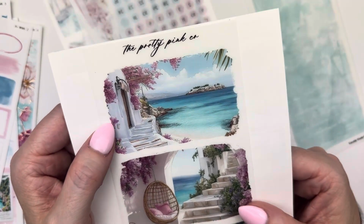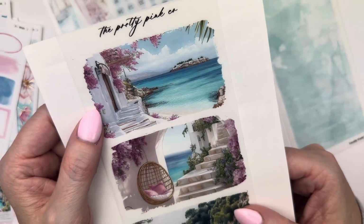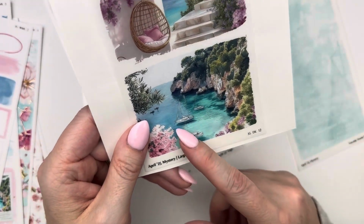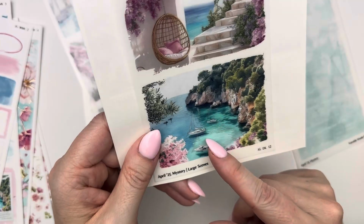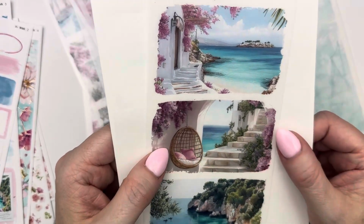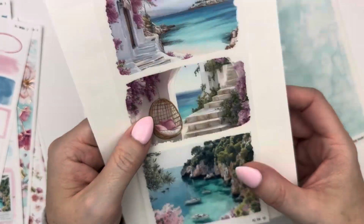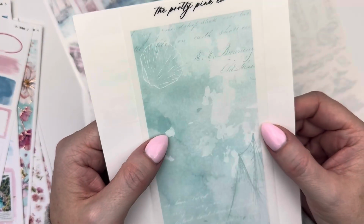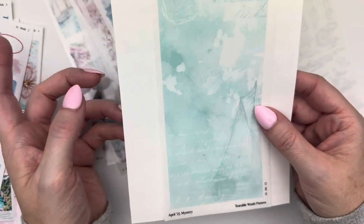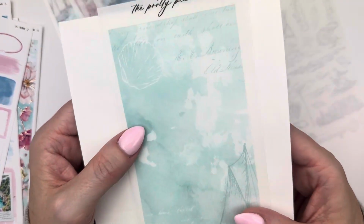Okay, these are our large scenes. So you've got 3 large scenes. There's the one with the boats, like the cliffs there. This, I think she added into the scene, which is really cool. It looks like it belongs there. She did a good job of that. And then our terrible washi for this collection is in the aqua color. So it is the same as the other one, but this one's in aqua and that one's in pink. So if you have both, you can obviously interchange them with whichever collection you want.